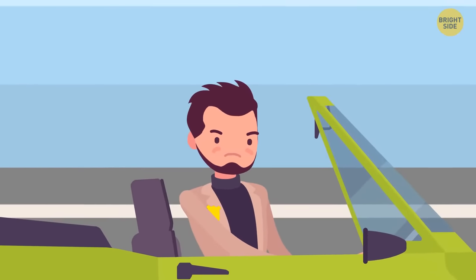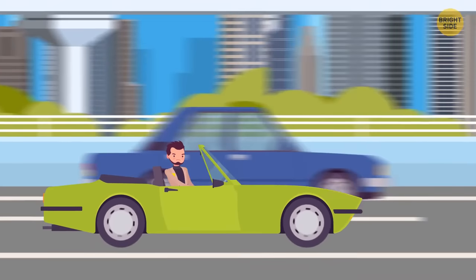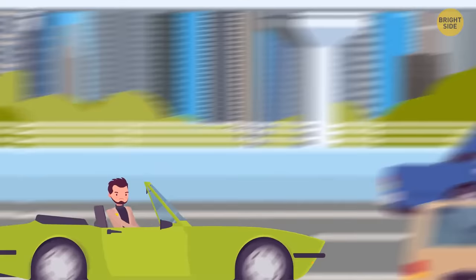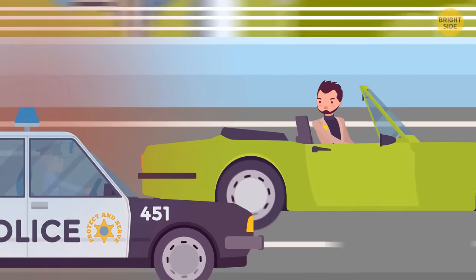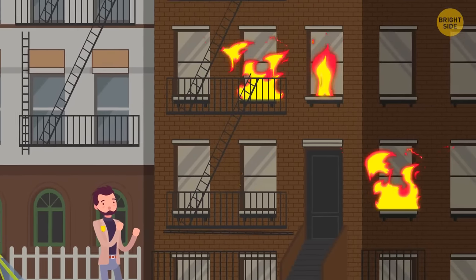You're a special agent, racing at high speed in an expensive car along a four-lane highway. You're breaking all the road rules because you need to get home before it's too late. You're running a red light, the police are chasing you, and you speed up. Finally, you arrive at your street and see that your house is on fire.